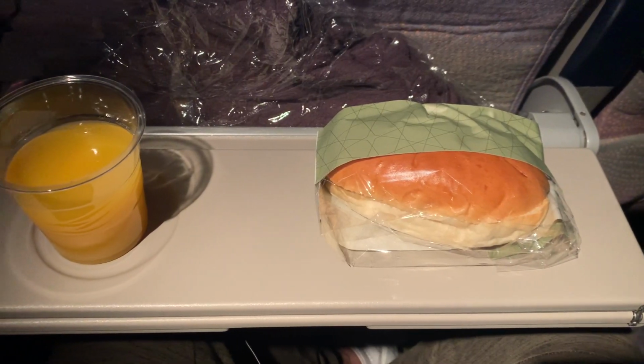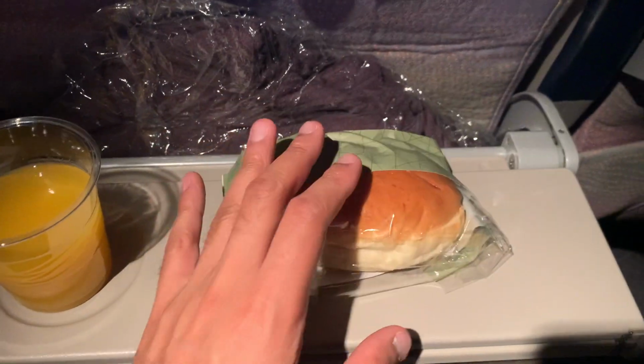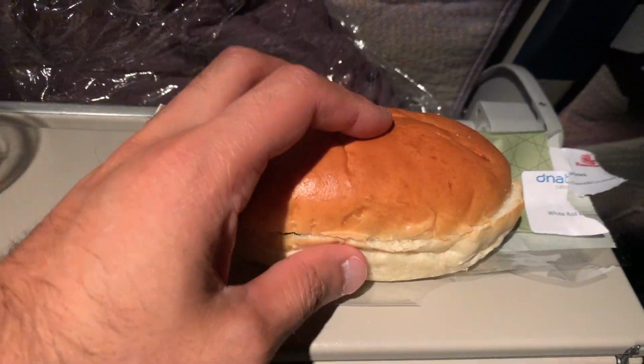On this 7-hour flight, they do provide a light snack, but it's not much, as you can see. Due to cost-cutting measures, Emirates no longer provide a second full meal on these flights.